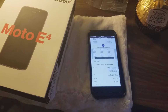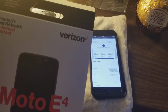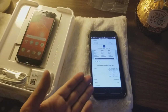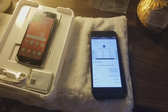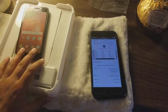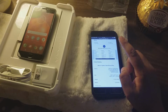Everybody, my name's Steven from GameSwitch, and today I review the Moto E4 from Verizon's prepaid service. So you may ask, why am I reviewing an old phone right now? And even worse, why am I comparing it to an iPhone, right? Well, the story happens that I was out at my local Walmart trying to get my father a cheap Android phone, and then it hit me. I just paid $39 for my dad's cheap phone, and I paid $1,000 for my iPhone.